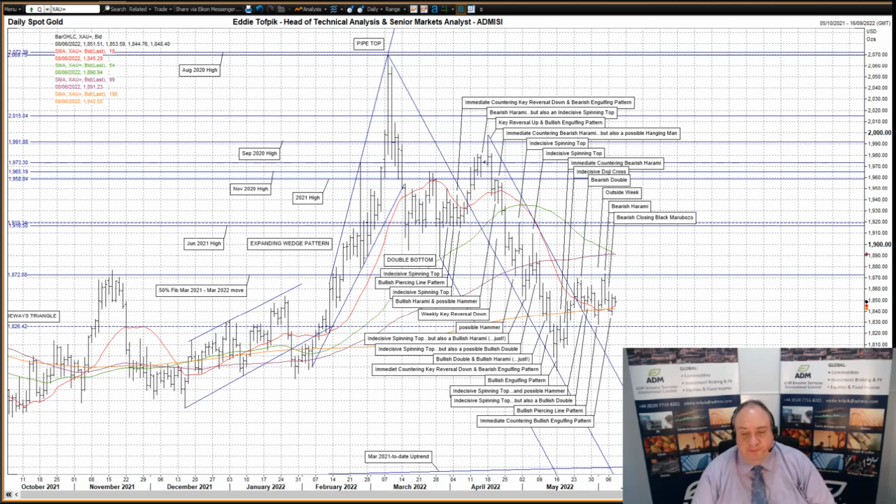Spot gold. An immediate countering bullish engulfing pattern yesterday after the previous session's bearish closing black marubozu. It was an immediate reaction to the market's close in the previous session below the long moving average, currently 1842. It seems my comments yesterday of the market escaping the confines of being above the long moving average and below the overhead 50% Fibonacci line of the March 21 to March 22 move at 1873 were a little premature, as we are back within those confines once again.